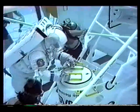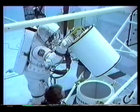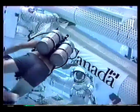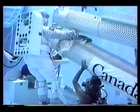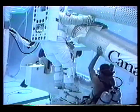The best position is determined for handholds on equipment. Also, to prevent tools from floating away in space, ideal locations for tie-downs are identified. A remote manipulator system provided by the Canadian Space Agency is tested for manual deployment. The participation of Canada, Europe, and Japan has enhanced Space Station Freedom.